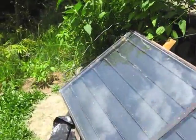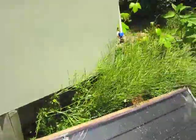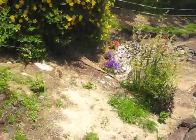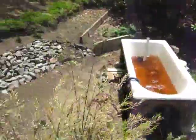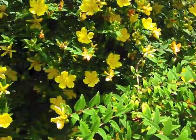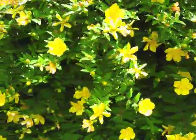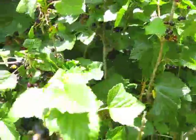And this morning we attached this pipe here onto it, so it's not working yet. There won't be any fruit and things until February. So there's the winter bath, and they've done a little rock wall there. Lovely bush has grown up there. These are red currants, I think.